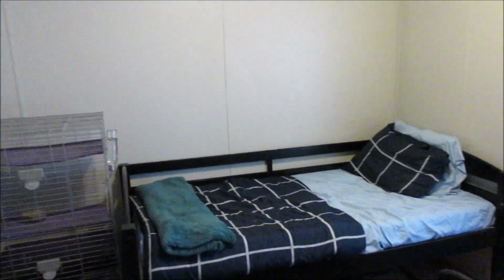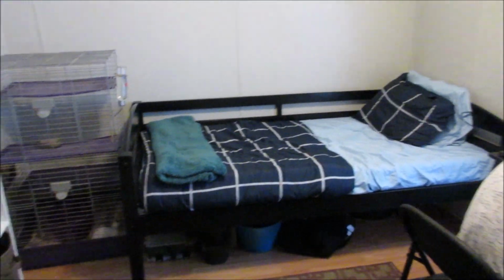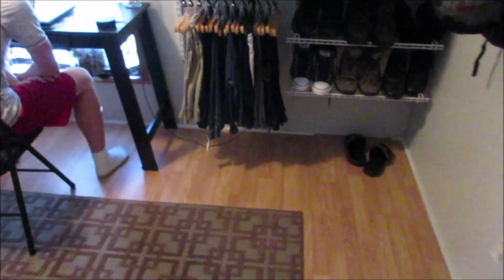Alright, so here is a look at Robbie's room. It's finally all painted. The color on the wall is the same color we used in Austin's room and in my kitchen. It is called Repose Gray by Sherwin-Williams. We got it at Lowe's. And this is Robbie's bedroom, so I'm going to give you a little tour.